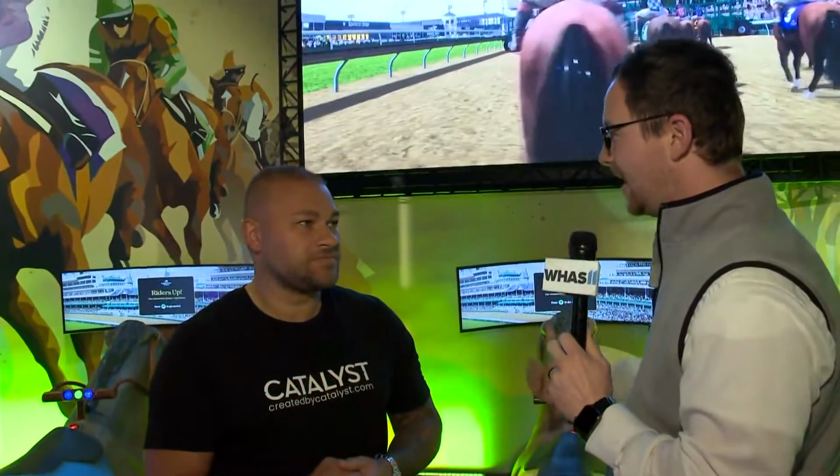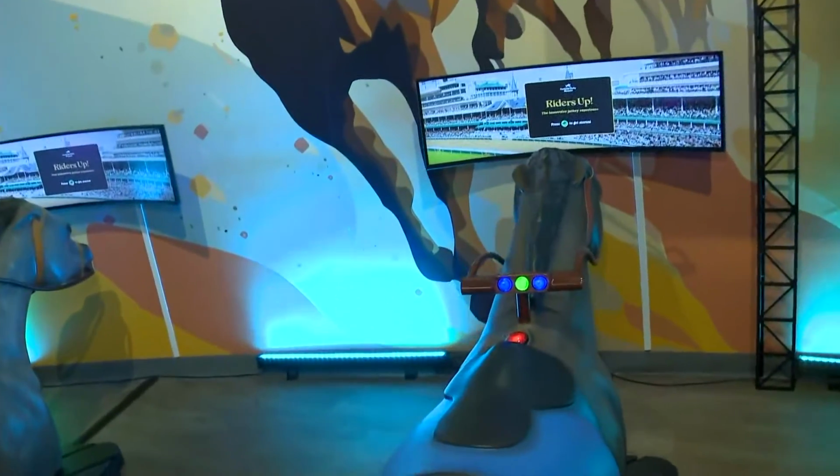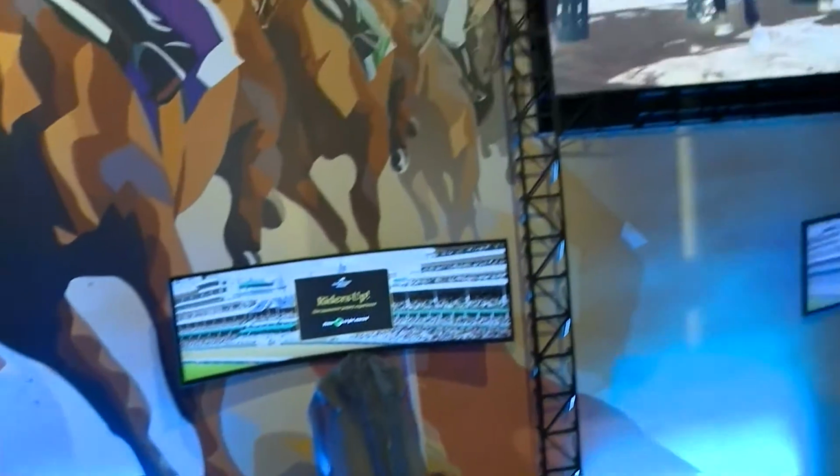There we go. It really is fantastic. And when you think about the old Riders Up, you guys got to look at the old Riders Up and how basic it was. When you get on this one, it is still very intuitive, but there's so many more details to it. There's so many other ways to play and add that level of skill that maybe you didn't have with the old one.